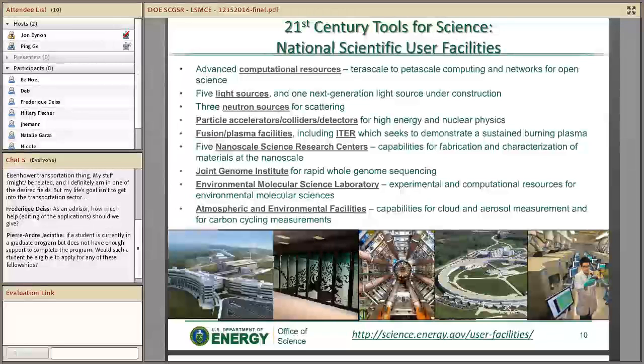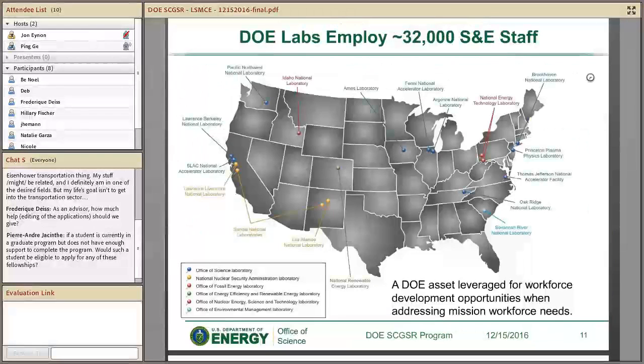You can also see listed here the Joint Genome Institute for Rapid Whole Genome Sequencing. They have a huge database of genome sequencing. If you're interested, you can volunteer to give out your genome sequencing as part of the database for scientific research, but it's solely on a volunteer basis. And there are also neutron sources, such as at the Oak Ridge National Lab. If you're close to Tennessee, Kentucky, you may want to visit those locations. Okay, so these are just some examples of scientific user facilities.